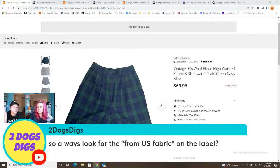Two Dogs Digs says always look for U.S. fabric on the label. These are just indications about when something might have been made. A lot of vintage is made in the U.S. Nowadays, if something's made in the U.S. and it's current, it's probably a more niche company trying to appeal to people who want stuff made in the U.S. Otherwise, it's pretty much entirely made and put together in another country. Usually China, sometimes Indonesia, Vietnam. But in the late 90s, early to mid 2000s, it was very common for the fabric to have been made in the US and then put together in another country, especially Mexico, but also Honduras, El Salvador, and other places. That was pretty commonplace.